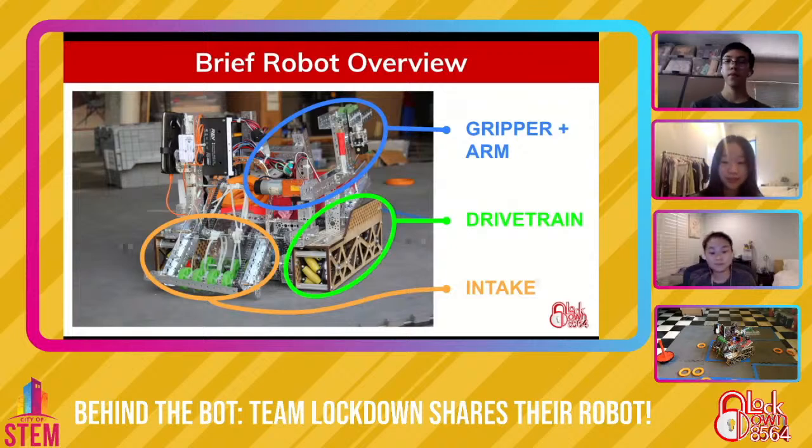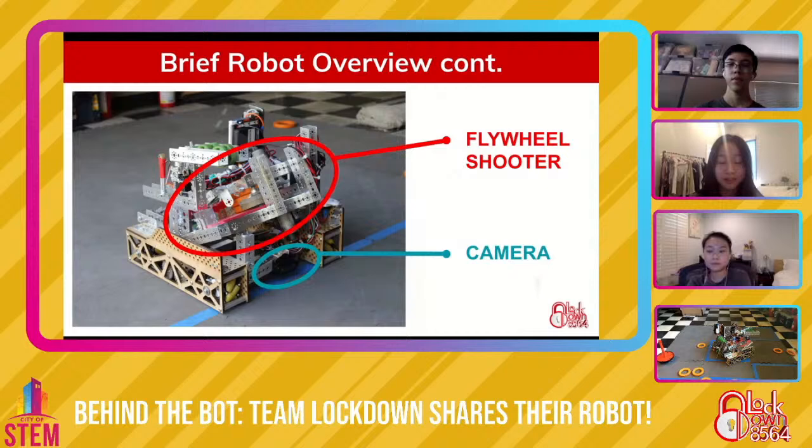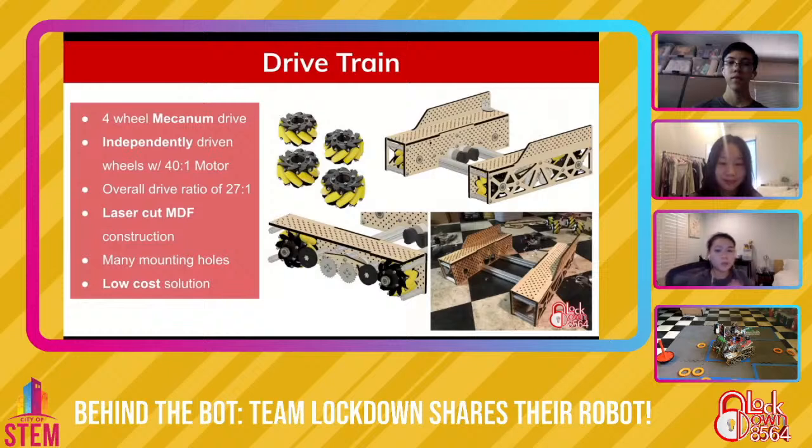So this is a brief overview of our robot and its subsystems. We have the gripper and arm, which is used to manipulate the wobble goal, the drivetrain, which lets the robot move around, and the intake, which sucks the ring into the robot. We also have the flywheel shooter, which launches the rings, and the camera, which lets the robot see. So let's dive into the details of each of the subsystems.